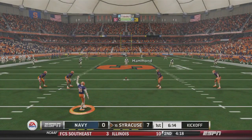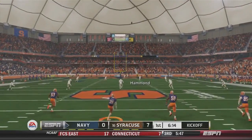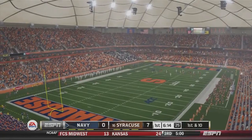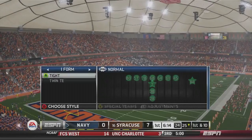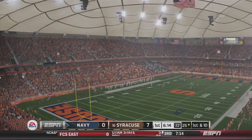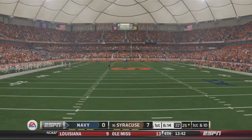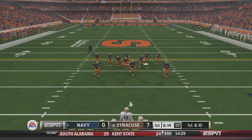Syracuse down on their first drive, drove the field. We're turning it over to Navy, see what they can do versus the Orangemen. We're kneeling it. We're going to start the ball off on the 20. Or 25, excuse me. Forgot new rules. So here comes the offense taking the field for the first time today.